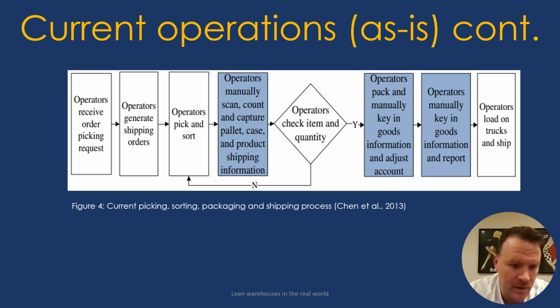So moving on to the current picking, sorting, packaging, and shipping process flow chart. You can see the operators receive the order picking request. The operators generate the shipping orders, then onto the operators pick and sort. Moves on to operators manually scan, count, and capture pallet, case and product shipping information, which is very labor intensive. Operators check the item and quantity, and if it's incorrect, they'll have to go back and pick and sort. So that's just a little bit of a loop there.